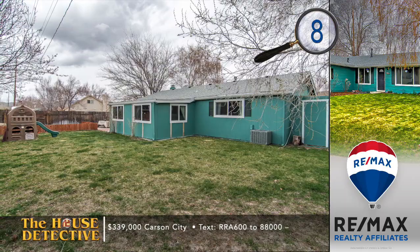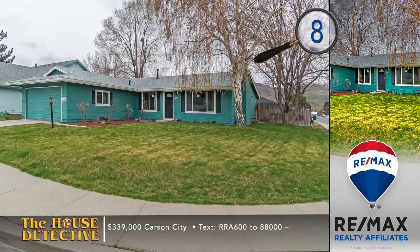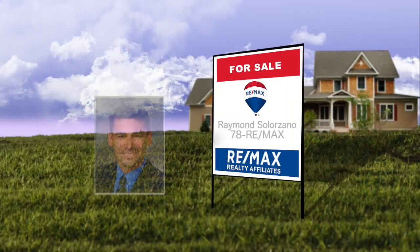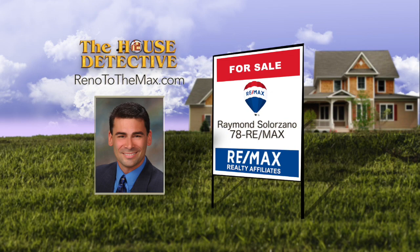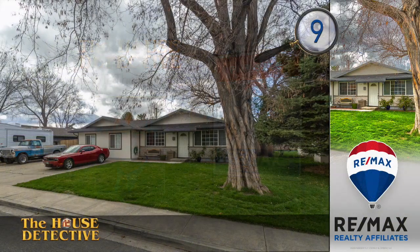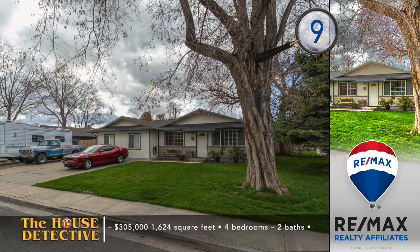or impressive home office. The asking price for this Carson City home is $339,000, and there is a newer roof and furnace. Call Raymond at RE/MAX Realty Affiliates and ask him to show you home number 8. Raymond's number is 78 RE/MAX. We have one more stop in Carson City. This is a home that's close to everything in the Capitol.